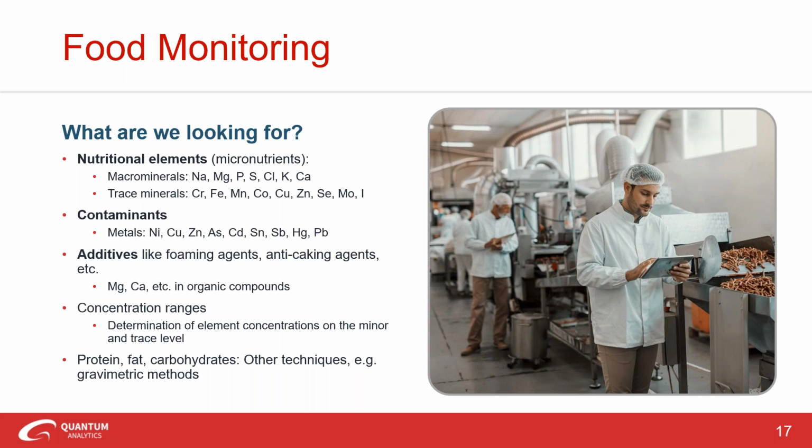Like these trace minerals, it's extremely important to monitor toxic elemental contaminants such as nickel, arsenic, mercury, and lead. Additives are compounds which get added to increase foaming or to prevent caking in our foods and in our processes. This is usually elements like magnesium and calcium. This is found in some of the organic compounds. What's important here is the concentration range. When you're trying to determine element concentrations in minor and trace level elements, you could span from parts per billion all the way up to low percent levels.